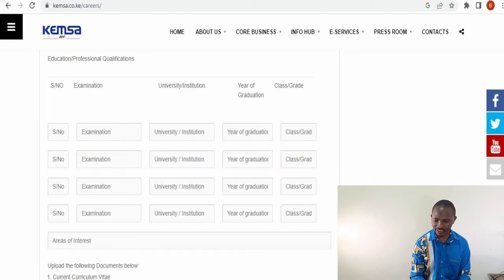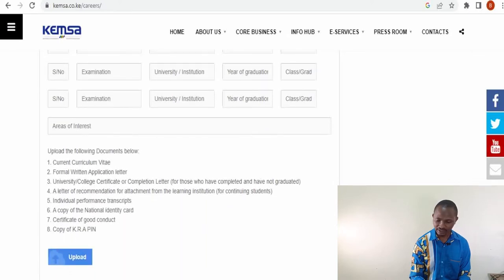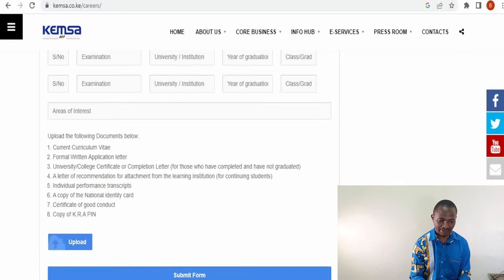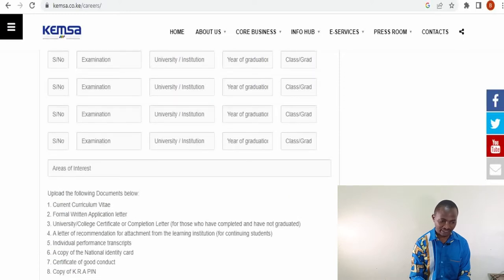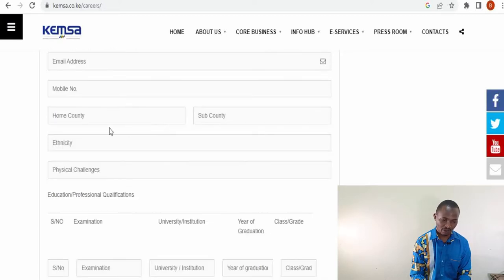For KEMSA application, the application process is quite simple as compared to KRA and Kenya Power. So after filling the details, you need here to specify your area of interest. You just type in. All these boxes where you are supposed to fill is just a matter of typing in. For example, your KRA pin, you can just type in. Your number, you can just type in. All of them is just typing in. For example, if from Mombasa, just type there, Mombasa.